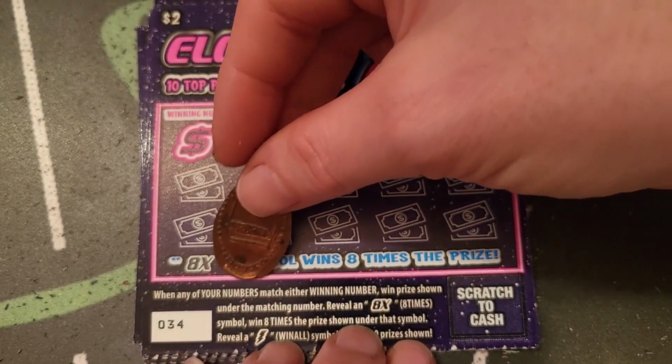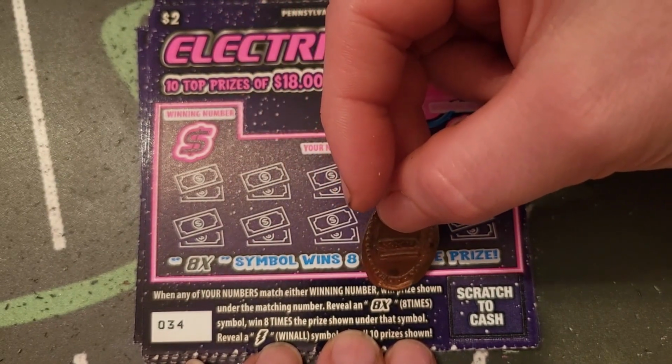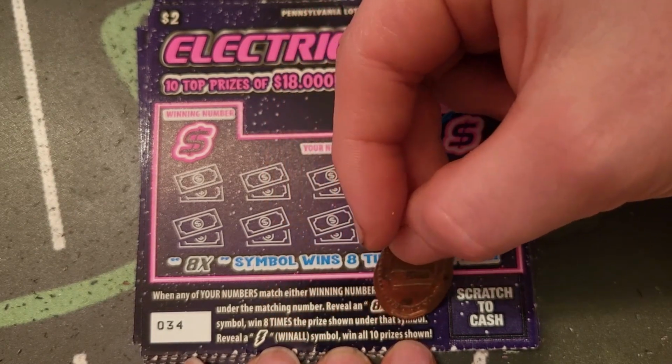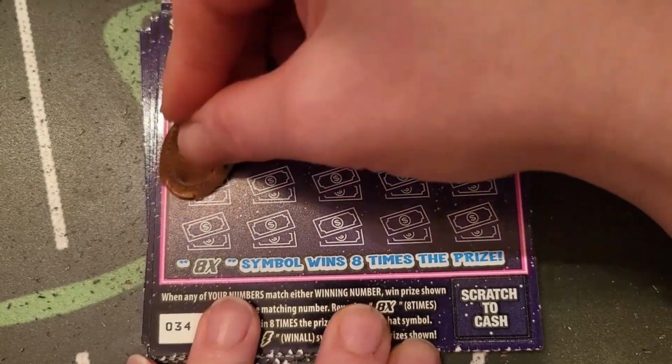Anyway, I keep fuzzing us out. I might need to move it up a little bit. When any of your numbers match either winning number, you win the prize. If we reveal an 8-time symbol, we win 8 times the prize shown under that symbol. If we reveal a lightning bolt, we win all 10 prizes. So let's symbol hunt on this one.